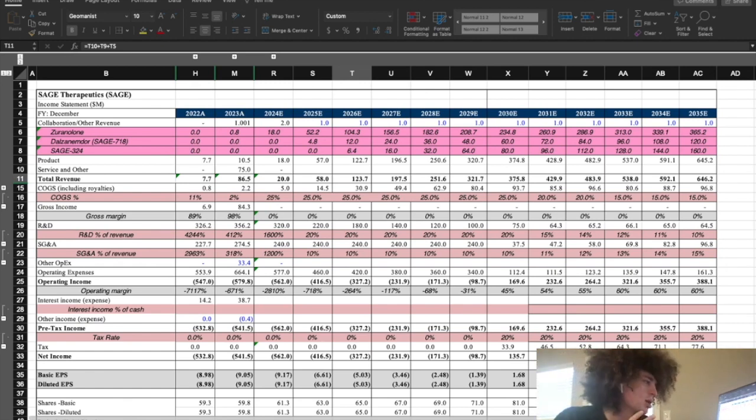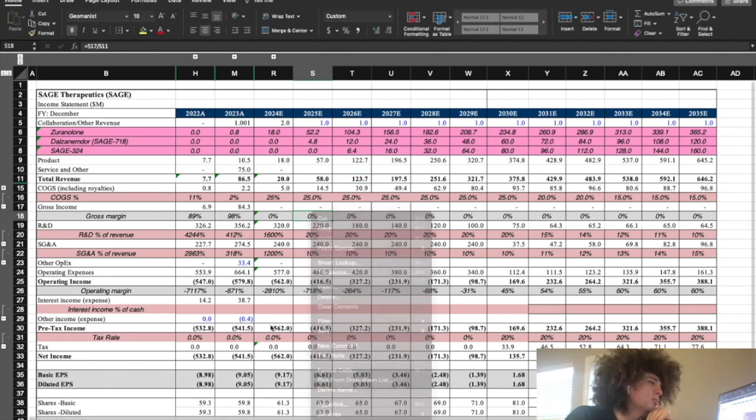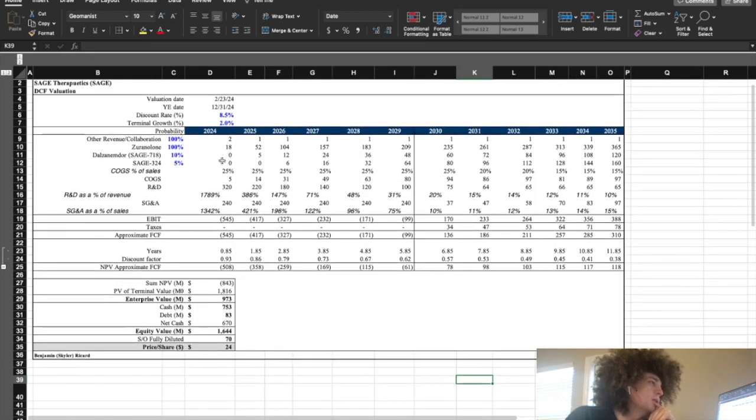My analysis could be wrong. I don't have a lot of the resources I had. There's a lot of reasons why you shouldn't just take this as financial advice, but my goal is to hopefully give you this template that I have here. It's a really great template, and you can use it to link everything together. For example, the income statement will directly link to the valuation tab. You can do a DCF here.